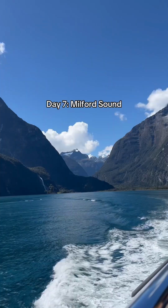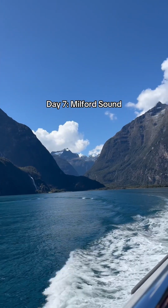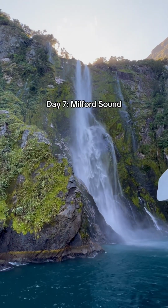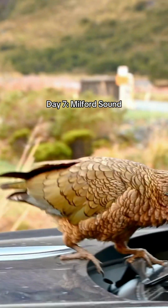Day 7, you're going to Milford Sound. This is easily one of the coolest things that I did on my trip and is a 2-hour drive from Te Anau, which is where you based yourself the night before.